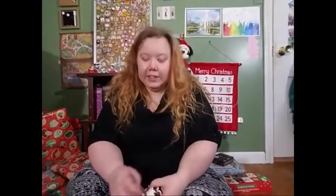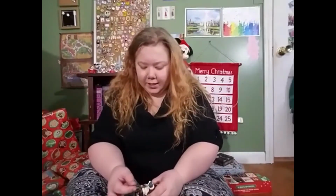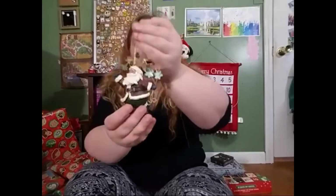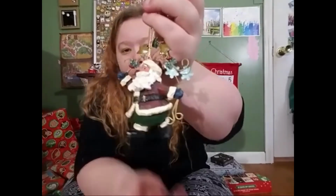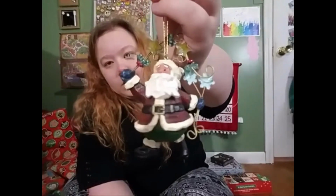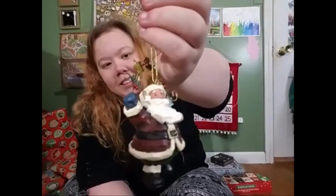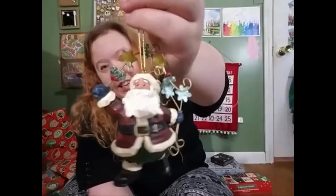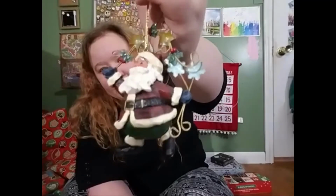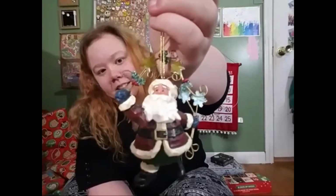And my all-time favorite non-Disney Christmas ornament is one of Santa Claus, and I just think that this one is so adorable, like so adorable, and it just looks classic and old-style, kind of vintagey, I guess might be the right word to me, and I just think it's absolutely stunning.